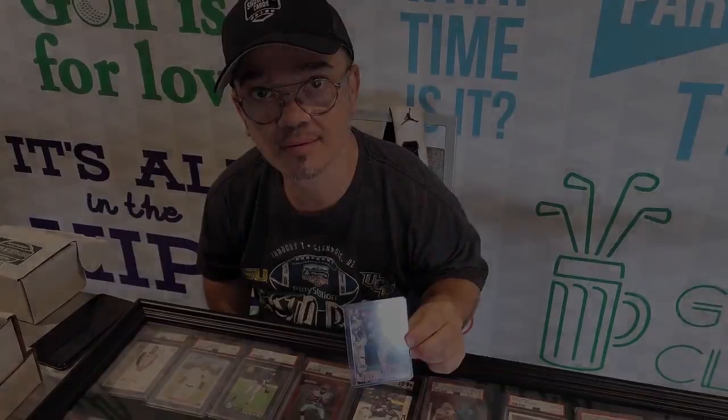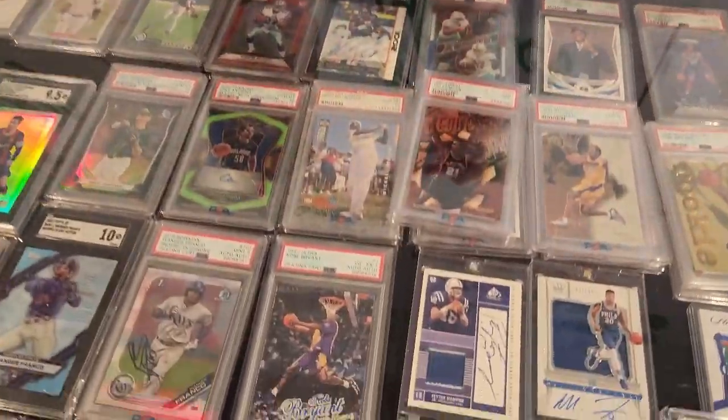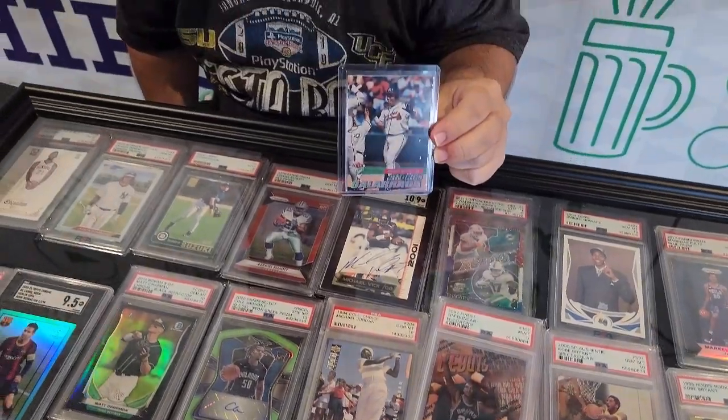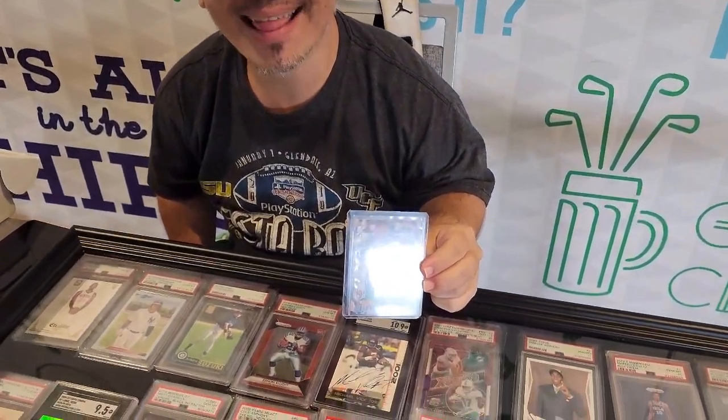All right, so one of the dealers here just showed me something pretty cool. Aside from this Kobe Bryant and Peyton Manning that I had my eye on, he has fulfilled one of my bucket list items, which is to be on a card. So can you tell me about that real quick?